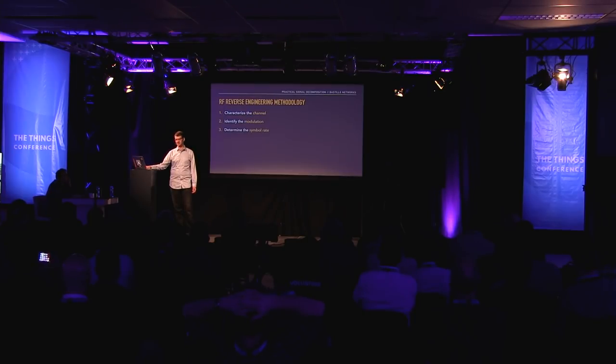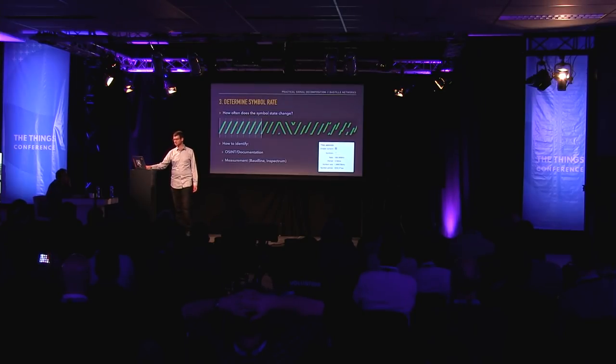The next step is to identify the symbol rate. That is how often the symbol state changes. What that's going to do is tell you how fast you need to sample and how regularly you need to sample in order to extract the symbols from the modulation.